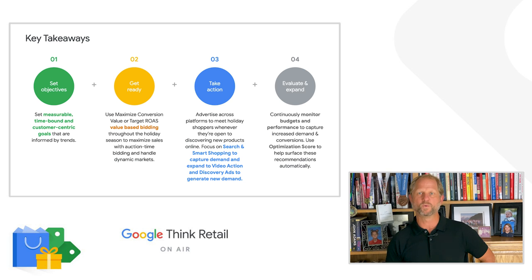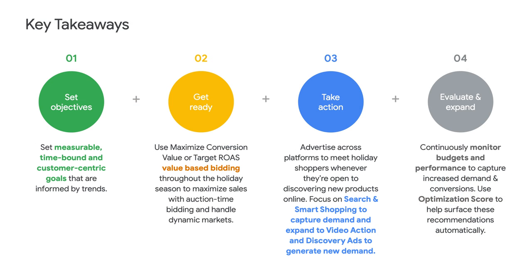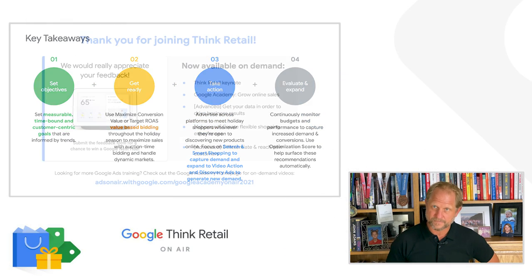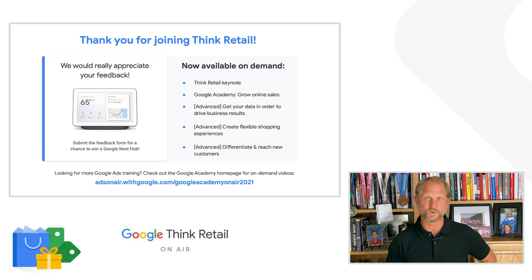In the fourth section, we walked and talked through strategies for evaluating and expanding your campaigns. We discussed how to monitor budgets and performance and how tools like optimization score and auto-applied recommendations can help with the process.